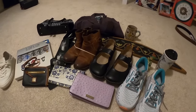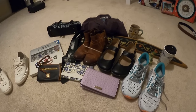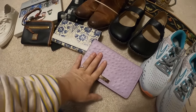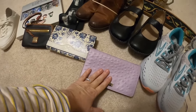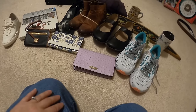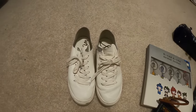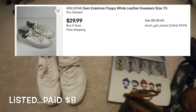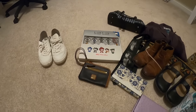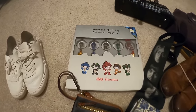Hey everyone, I wanted to do a quick recap of the items I got today at the Goodwill. I did get a pretty interesting group of items. Okay, so I did get three wallets. I did get a Kate Spade and a Patricia Nash and a Dooney and Burke. I think the Kate Spade is going to go to my mom because her birthday is coming soon. So I think she's going to get that one. I did get a pair of Sam Edelman little white leather tennis shoes. I got a One World. These are actually from the Beijing Olympics. I guess it must have been like a souvenir from the Olympics. So I did grab that.